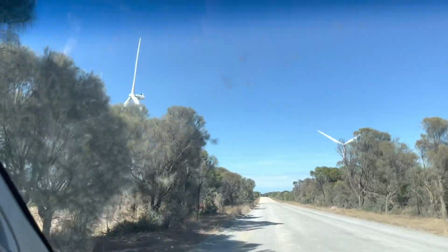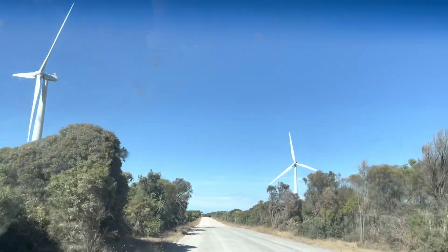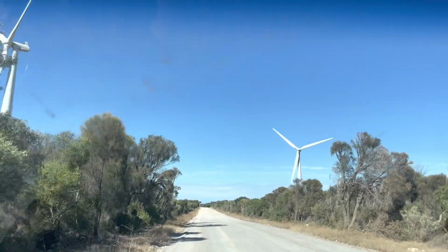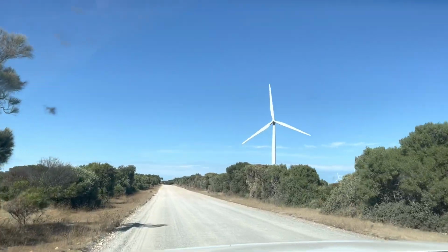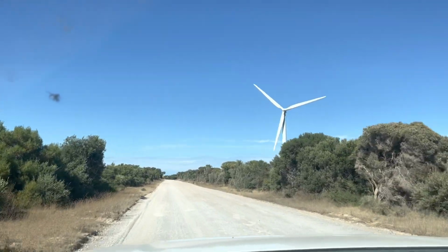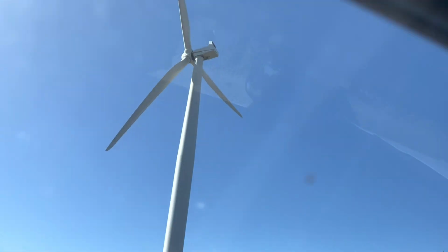So we're just driving through a wind farm now to get to our campsite. Stand out against that bright blue sky today, don't they? I wonder how many of them there are here. 60. They're humongous.